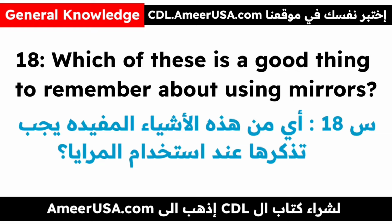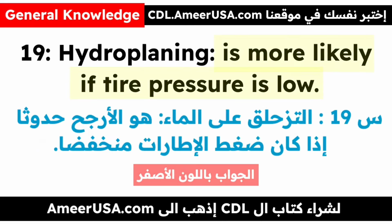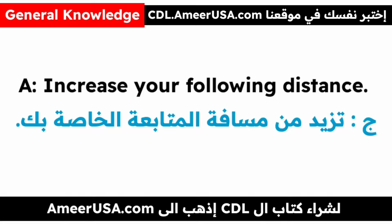Question number 18. Which of these is a good thing to remember about using mirrors? Answer. There are blind spots that your mirror cannot show. Question number 19. Hydroplaning is more likely if the tire pressure is low. Question number 20. If you are being tailgated, you should... Answer. Increase your following distance.